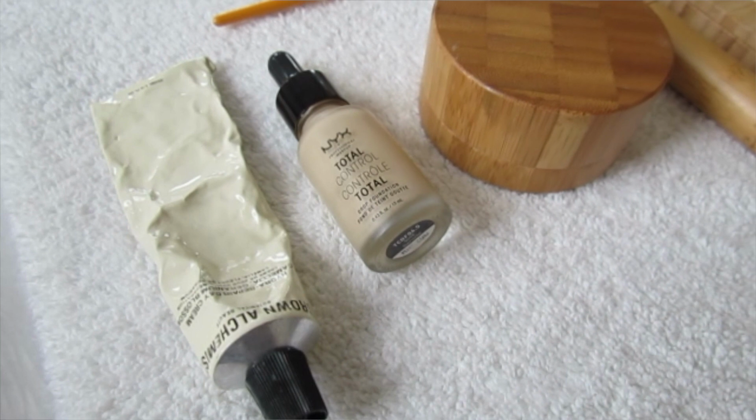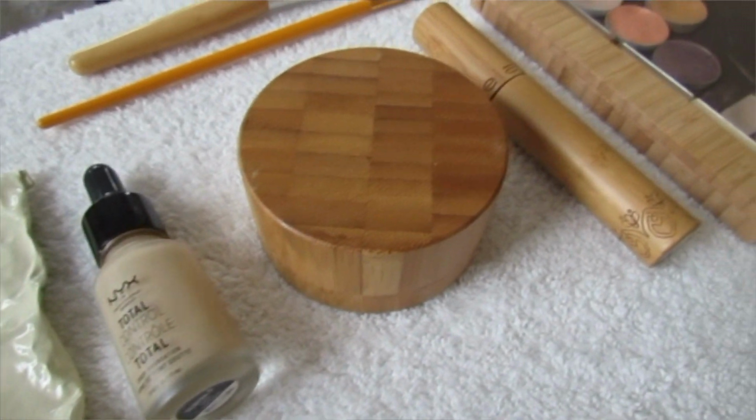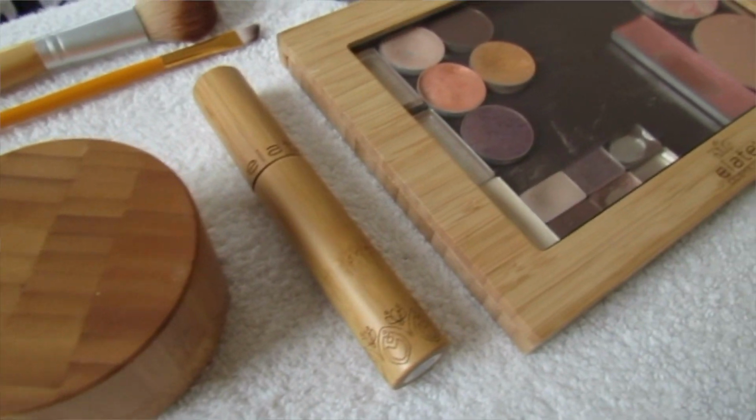All of these products are cruelty-free, vegan, and eco-friendly. So I'm gonna go through all the products, put them on my face, and show you what the end result is like.